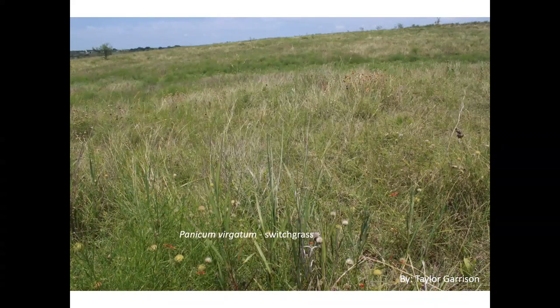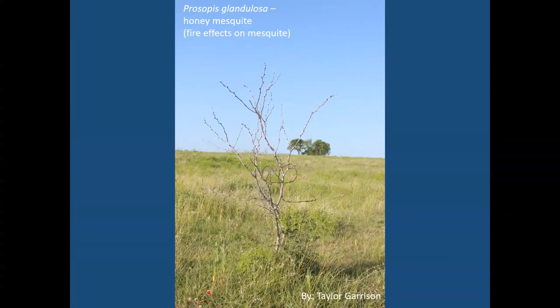And so even switchgrass in a few drainages where we hadn't seen it before, that was year three before we found that. And we were also getting some effects on honey mesquite. So you can see this was a top-killed honey mesquite from the fire. It's got a little resprout here down on the bottom. We were able to top kill that and reduce the vegetative impact or the mesquite impacts across that prairie.